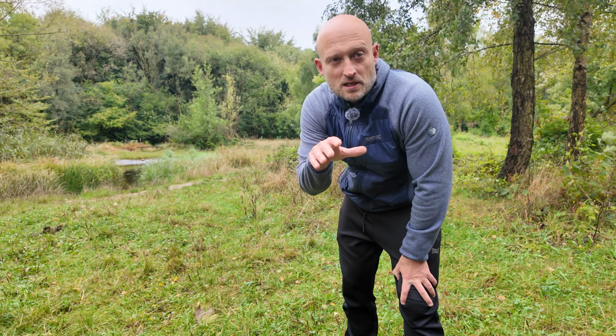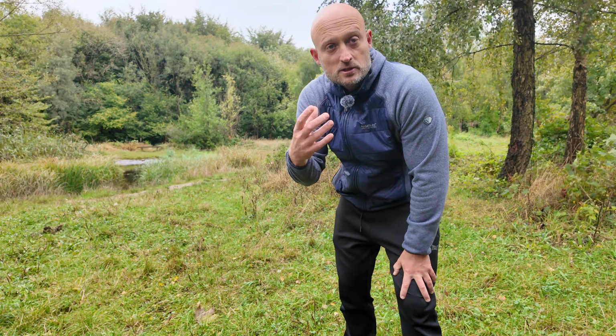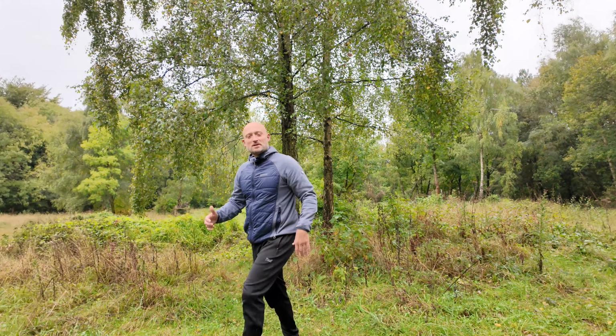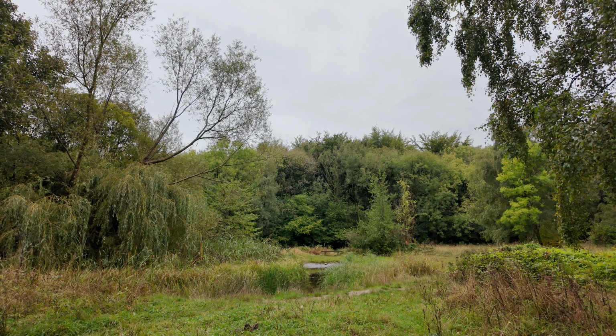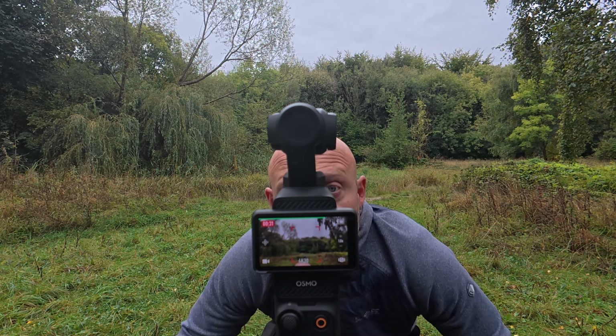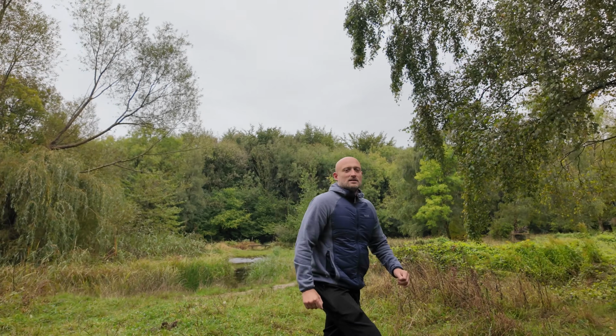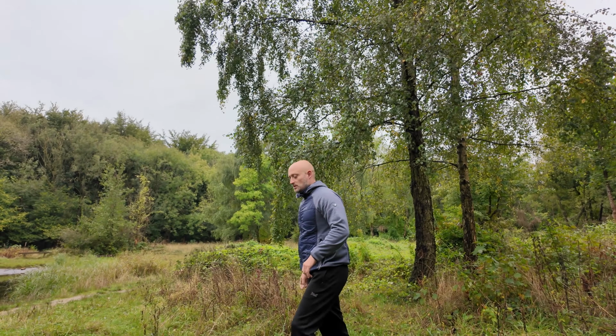So now let's do some disappearing tests with the Pocket 3 and then reappear, see if it picks me back up. Right, with the Pocket 3 I can't exactly disappear from the frame because as I try and disappear from the frame it's not going to let me. So that won't be a fair comparison test with the Action 5 Pro. So the only way to disappear out of the frame is to get down here very rapidly. And now let's see if it picks me back up. Ah, it did this time, well done. Previous test didn't do that.